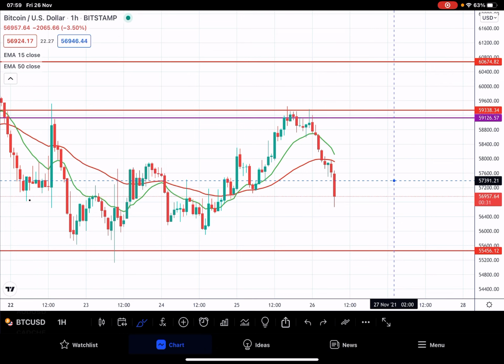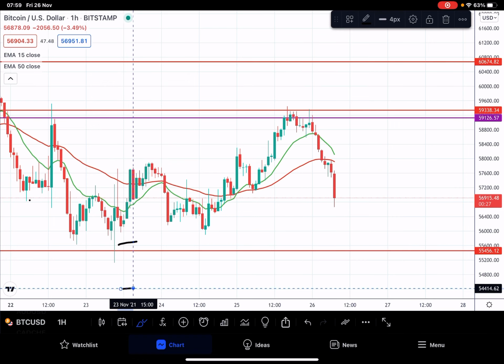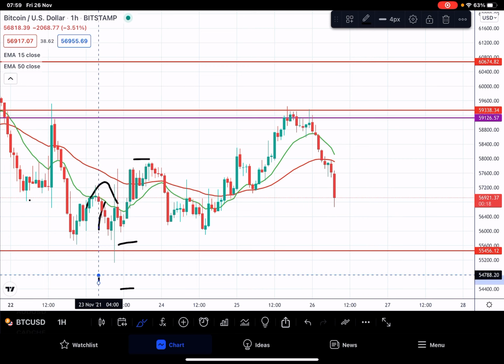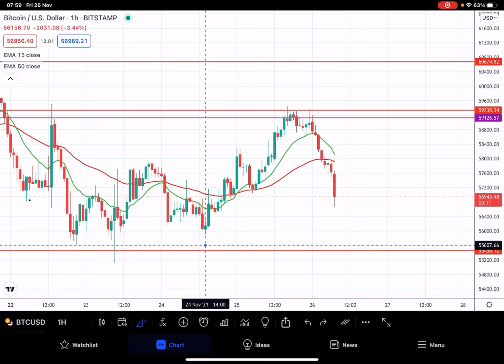So like the trade from here, we had a really tight stop loss at about 54,500, and we took the profit here. That's a 1 to 2x. As you can see, it's double, yeah? The distance from here to here, rather than here to here, is double. So you're 2xing your money. YouTubers won't tell you how to do that. I will tell you how to do it straight away.